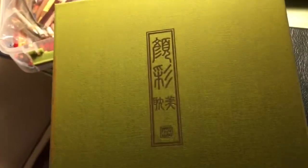A great set of watercolors suggested by Jake Parker. Don't even know what the brand name is. It's in freaking Japanese or something. Chinese. I have no idea what language that is. But a really nice set of color pencil, watercolors. Excuse me. Couple sketch pads. I can go through some of that later.